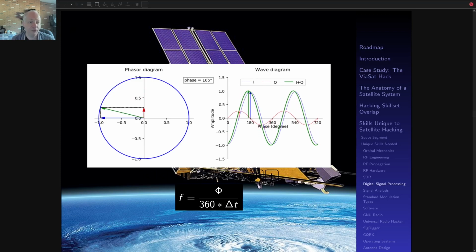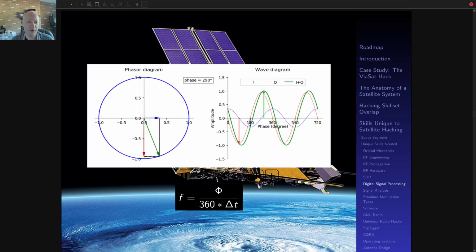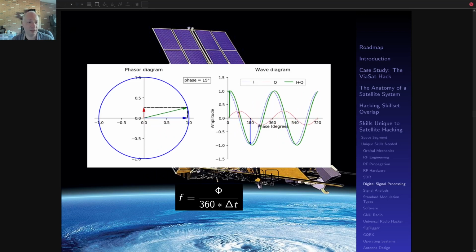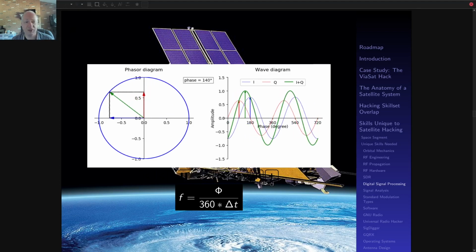Why is this important for SDRs? As mentioned above, our baseband is the audio or digital information with the carrier signal removed, so that means that the baseband contains all the important information that we want to analyze when working satellites. When we separate our baseband into I and Q, it makes our signal easier to analyze.